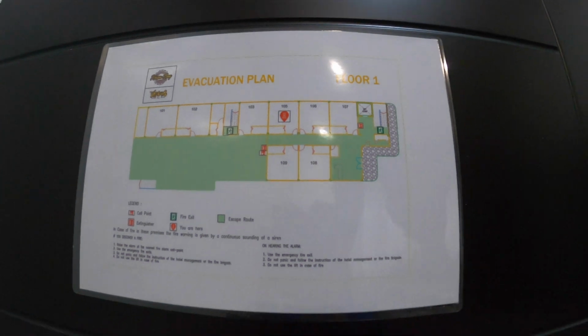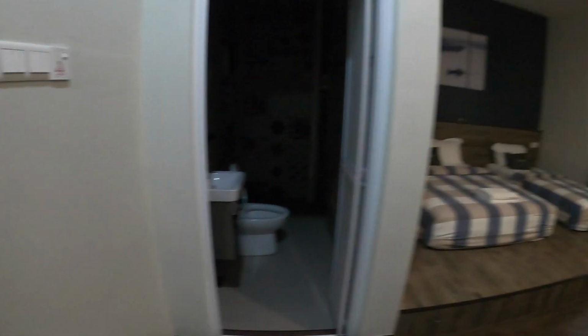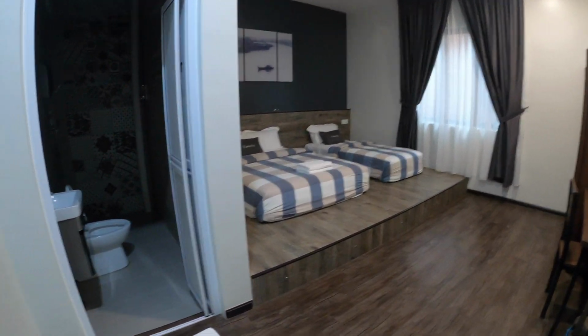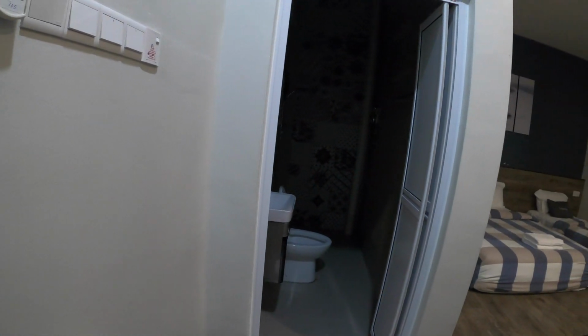So we got only eight rooms in the first floor. You can see that there is actually a pretty small room. Let me give you guys a full view, and that is the entire room. So let's take a look first at the bathroom. Let me just put my mask on first.